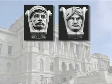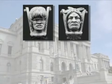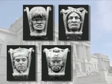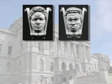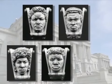Some of the heads on the southern corners represent the Persian, Hindu, Semite, Polynesian, and Australian. Some of the heads on the northern corners represent the Fujian, Plains Indian, Korean, Japanese, and Chinese. The five heads at the rear of the library on 2nd Street represent the Negrito, Zulu, Papuan, Sudan Negro, and the Akha.